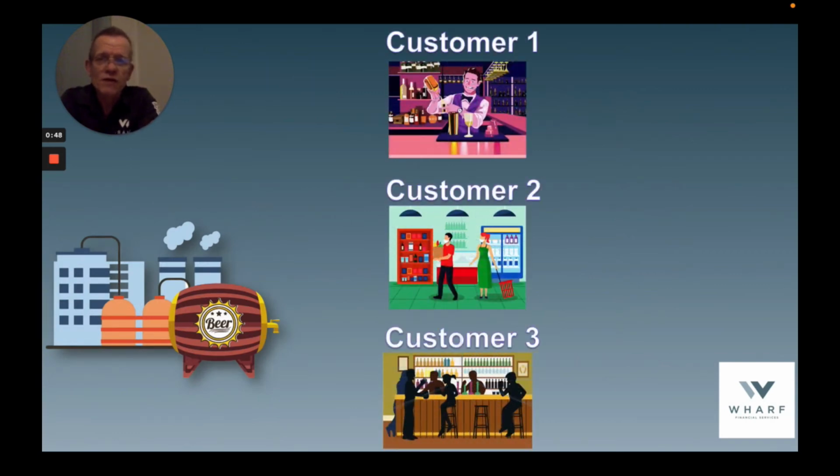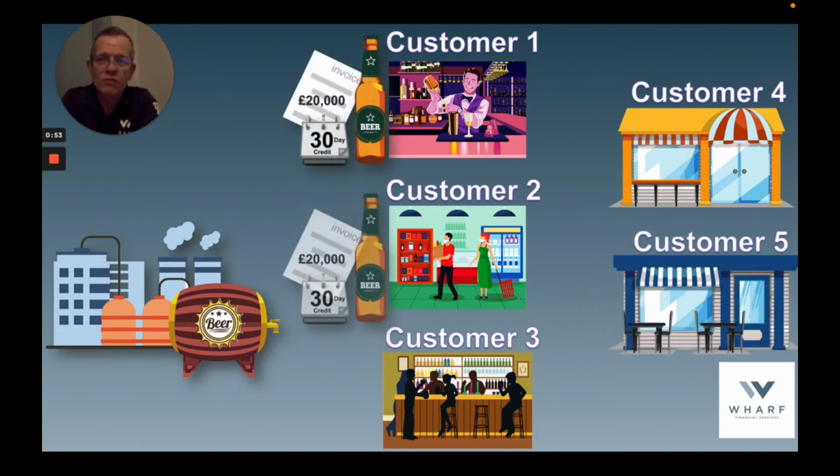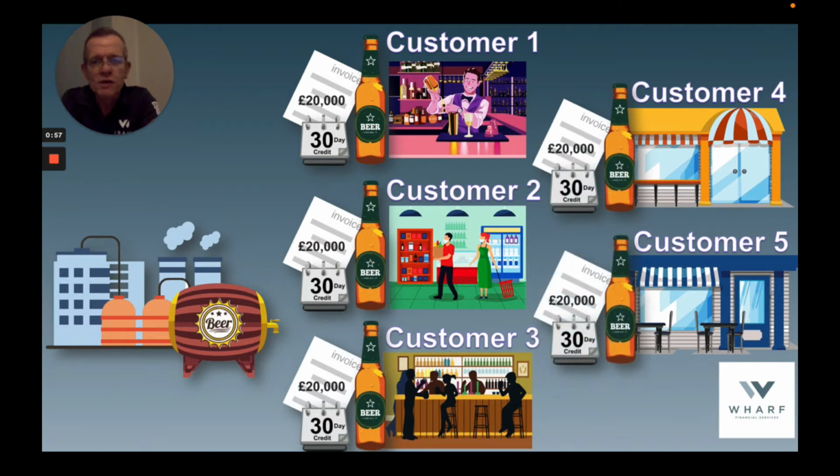They have 5 local customers. These customers are all good. They all pay on time. They have no problems with their credit. They are cocktail bars, pubs, shops and stores, and each one of these 5 customers has purchased £20,000 worth of beer and has 30 days credit. That's 30 days to pay for the beer.